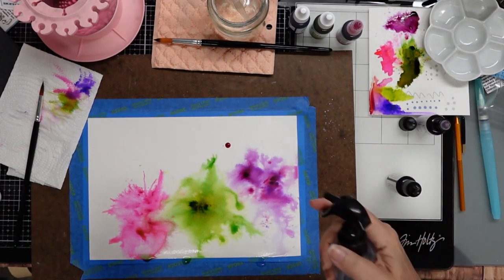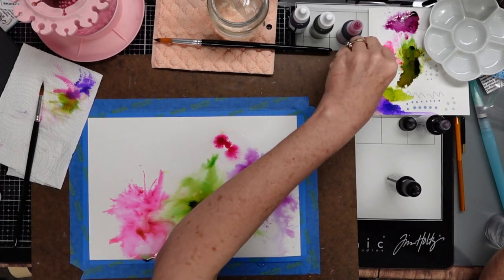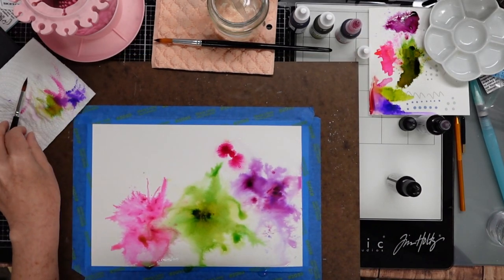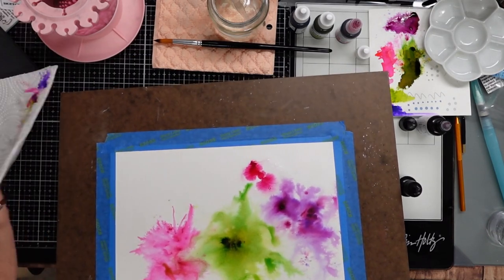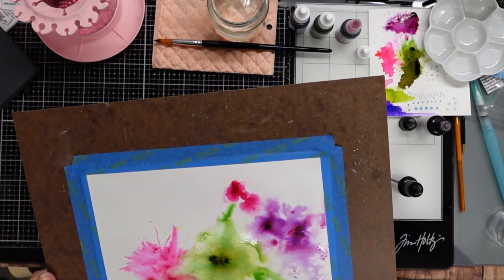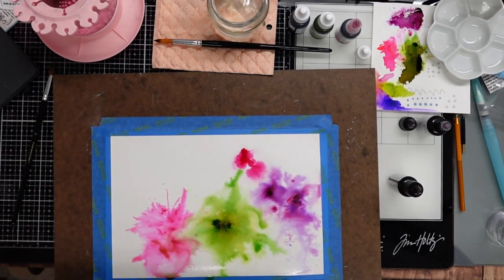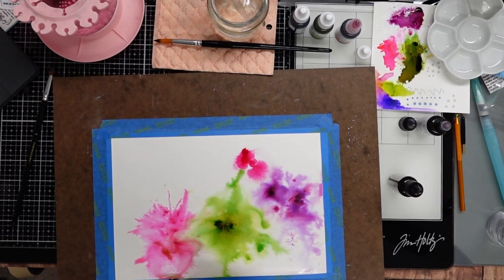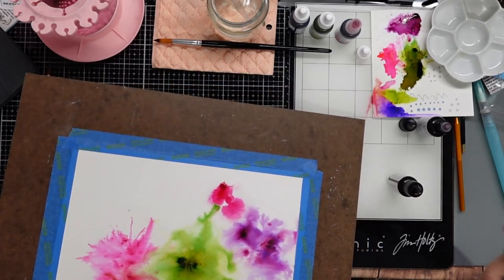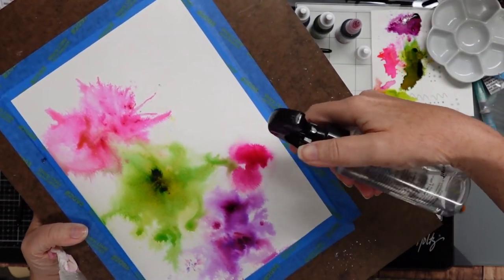Oh, must be testing tornado sirens. Hopefully that doesn't pick up on camera. Weather has been a little crazy lately. Tis the season, at least in Texas. Let's see, I want to make sure I'm getting all this on video.